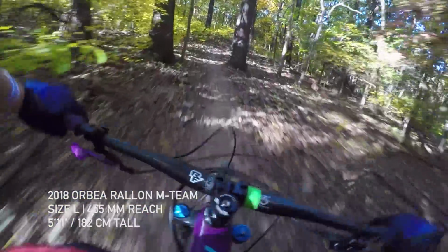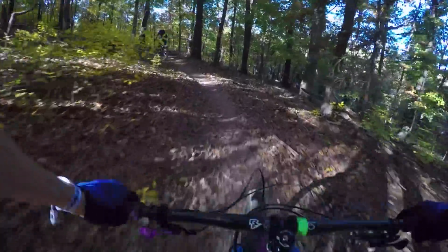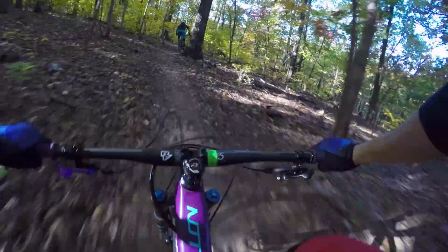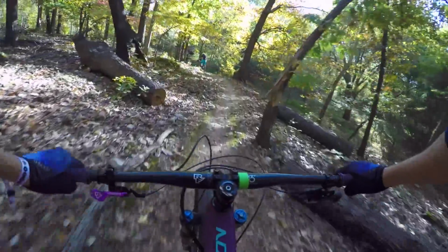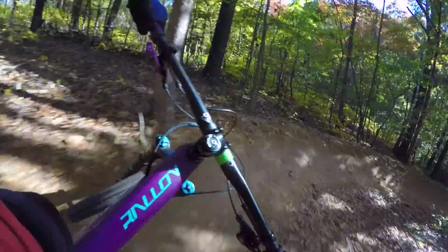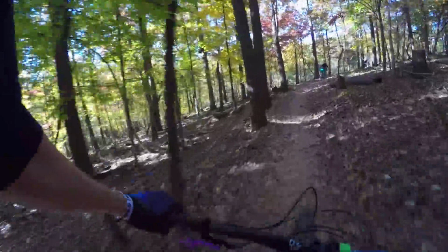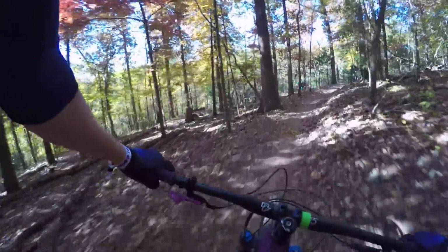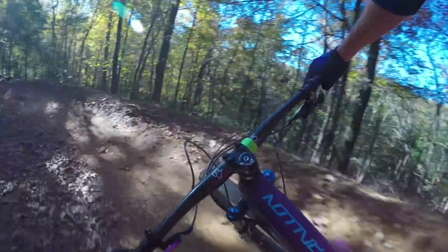This bike has kind of caught my attention in the last few months. It went from something I would have never considered riding to now I see a few people riding it and it looks really cool. You may recognize it from BKXC's videos as well. It's nice and lively. The Rallon is Orbea's offering to the enduro world.